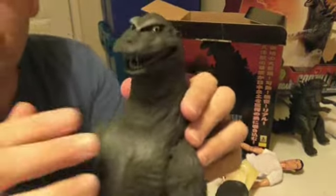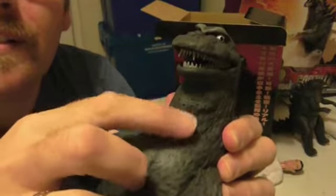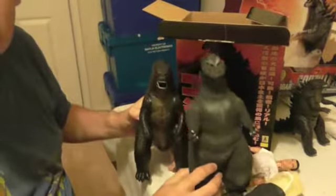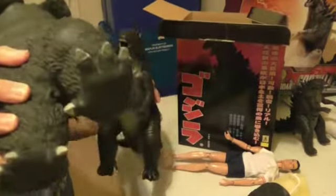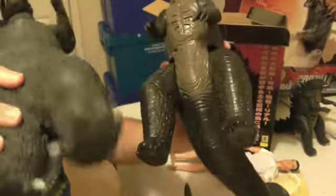What's amazing is they're right down even to the holes that the actor looked out of when he was wearing the suit. They're even moulded into it. It's brilliant. So there we go, old and new. You can see they've changed his design a fair bit. He's lost a bit of weight. But look, that's proper feet. Look at them feet. This Godzilla would kick this one's butt.